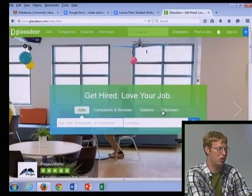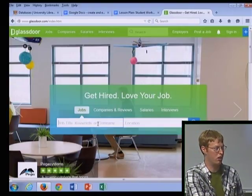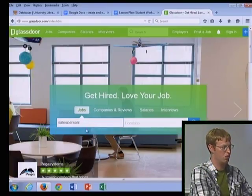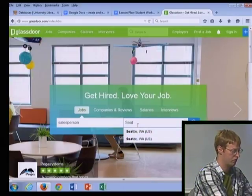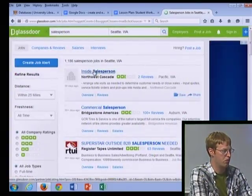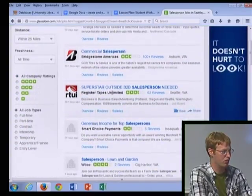But you can, as we've seen here, get a reasonably good look at sort of jobs and other positions available here. Let's see if we can find one more sort of job, and then I'll move on to the next one. So let's look at job title. So let's go salesperson. There we go. That's a preferred term, and we'll just look at Seattle. So we can start to see inside sales, 2 reviews, 3 reviews.